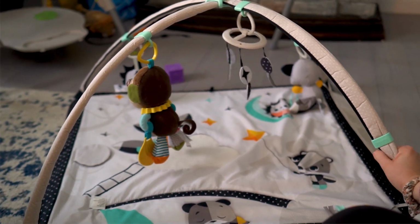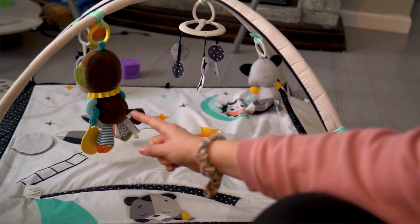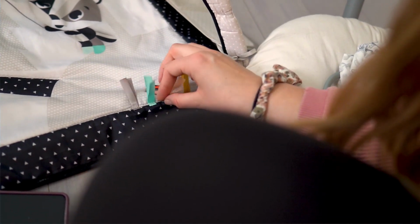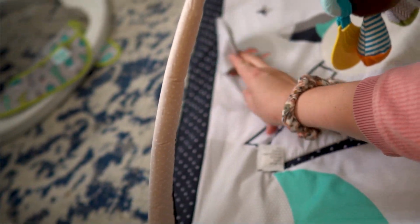Another newborn product that we really needed was a play mat. The Lovevery is probably the most popular one that you see, and it does look really nice, so I might actually look into that for the next baby. But we had this one right here. It's by Tiny Love. So you can see it's all black and white with little pops of blue. Ignore the monkey, that doesn't go on there. But all these other hanging toys do. It also has these little ribbon things that he can play with. This cloud part right here is soft. It has this little flippy part.